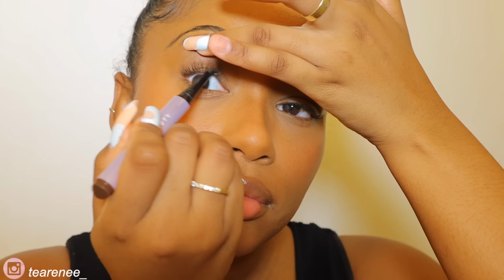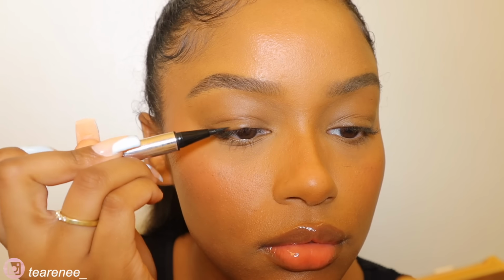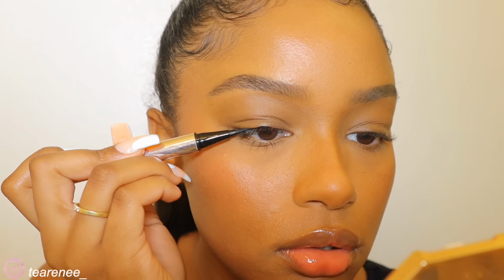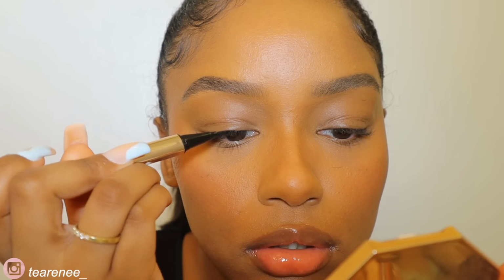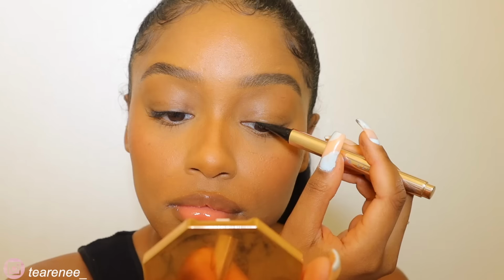So I'm going in with a brown liner by Fenty Beauty and just tight lining. This literally looks scary, but it's not that scary. And I'm also doing a really small eyeliner on the top, and pairing that eyeliner with the tight lining just makes your lash line look fuller, which is going to make it look like you have thicker and fuller eyelashes than you actually do.